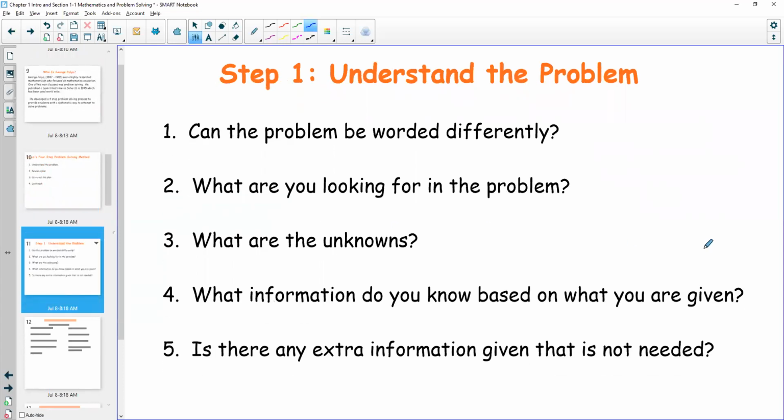First, understanding the problem is really important. So you can ask different questions to yourself or to who you're working with to help you understand a problem. So could we say the problem in our own words? Could we restate it? What are you looking for? What do you not know? And a lot of times you have to say, what do you know? What information do you know based on what you're given? And is there extra information floating around that you don't need?